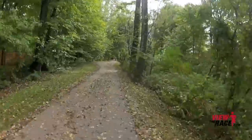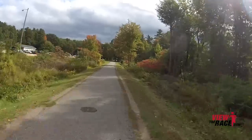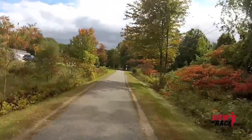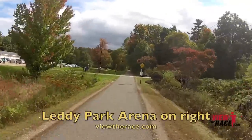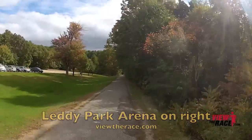Now we're coming up on the Leddy Park Arena, which is now going to be on our right-hand side. If you remember, at mile 19, we ran through the parking lot a little bit to our left. Now we're heading back in the opposite direction.